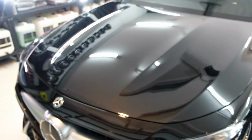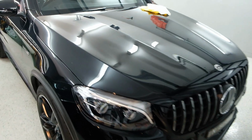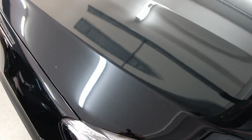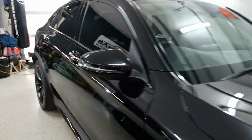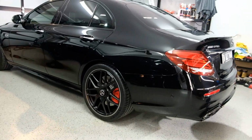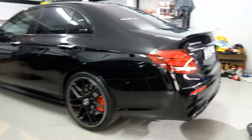This had a full 2-stage correction. Some parts were actually 3-stage, and then the ceramic coating just finished. This one doesn't even look black. In the camera it looks black, but in real life it's got like a grey haze through it. Wherever you look at this, it's just deep black. But it's our job to fix up these nasty paintworks. That's all done. Look at it. Beautiful.